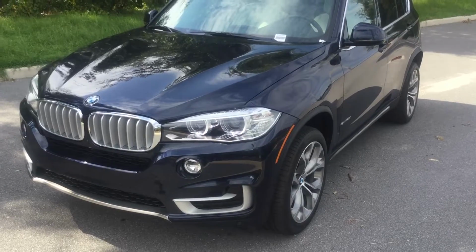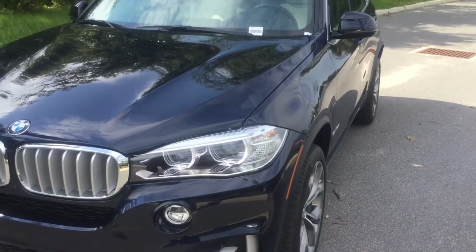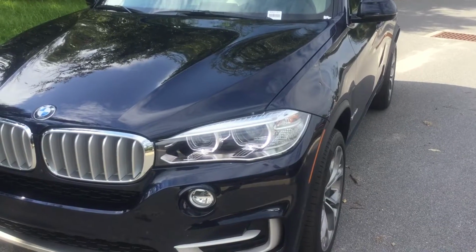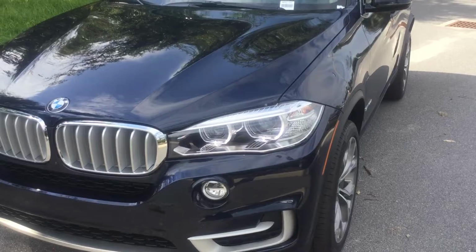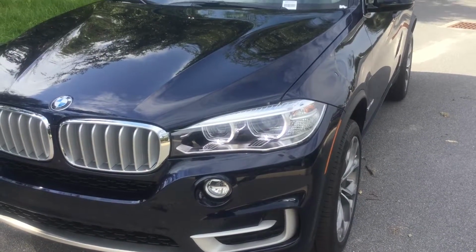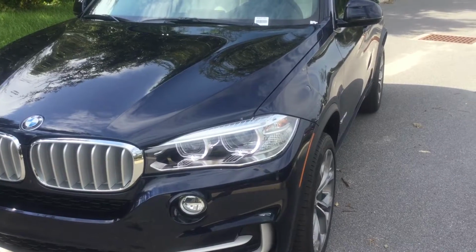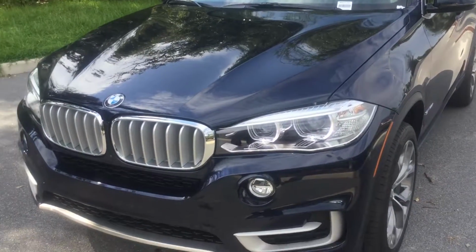Now, as you can see, kind of staring right at us are the xenon lights. Xenon lights are 90% brighter than regular halogen, and they also turn a small degree to the left or to the right, depending on which direction the steering wheel is being pointed. Pretty darn nice. I myself have never had lights that turn before, so that would definitely be beneficial.